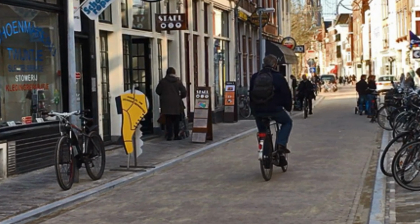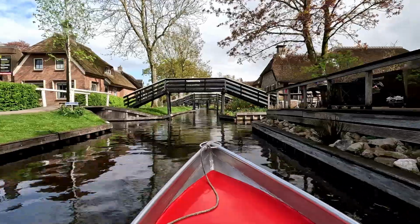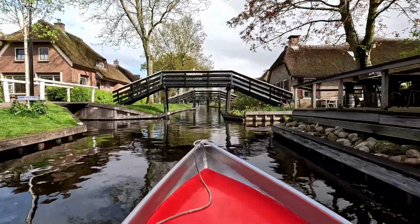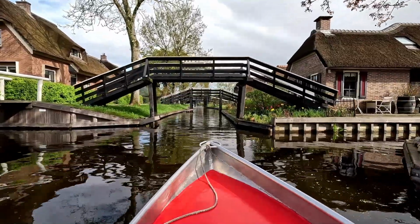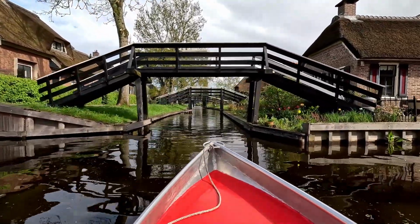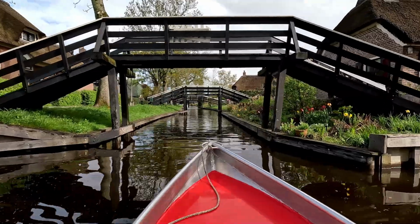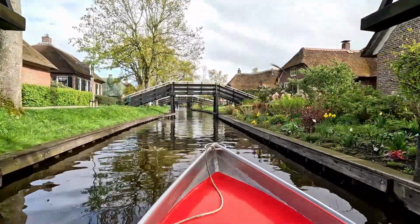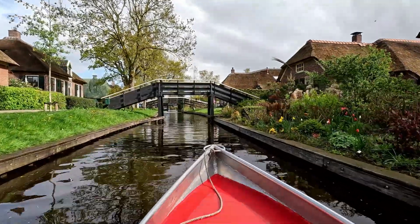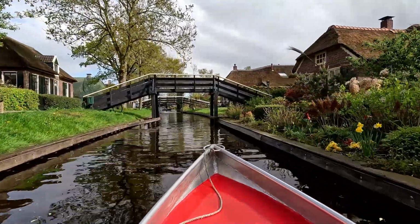Okay, now we're venturing into storybook territory with Giethoorn. Imagine a place where there are no roads, just canals. Yep, in Giethoorn, people get around by boat, and the houses are the kind you'd see in a fairy tale, with thatched roofs, flower-filled gardens, and tiny wooden bridges connecting everything. This little village, often called the Venice of the North, is as peaceful as it gets.